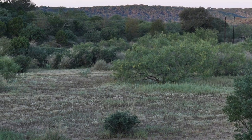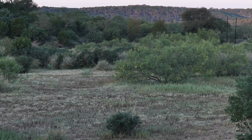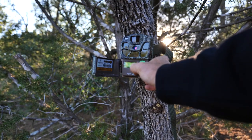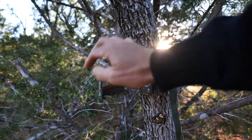I think this is going to be challenging to get the deer to come into the corn, as weird as that sounds. But if we play our wind right and, you know, we get lucky, I think we're gonna have a shot. I did have time last night to go set up one camera, and I have some photos on it. I just grabbed it. So we're gonna see what's on that and go from there.